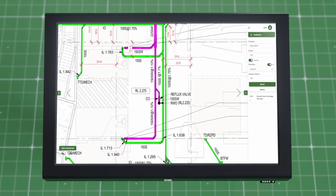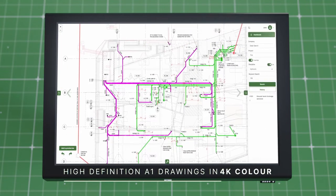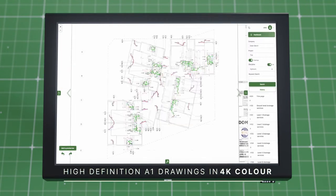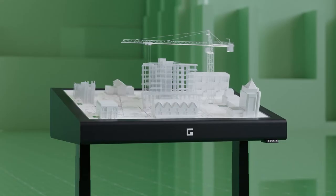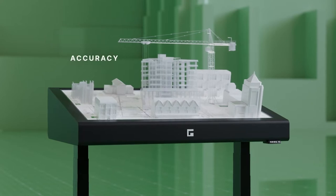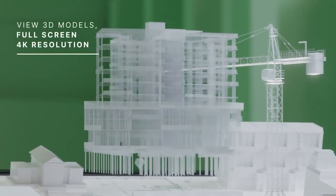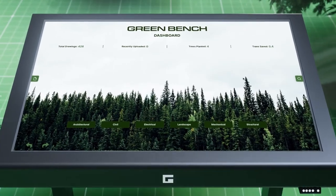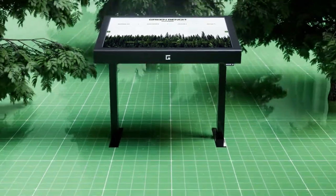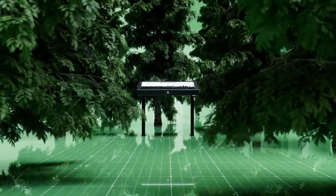Now, you can view interactive construction drawings or plans in high-definition colour digital format in full-size A1 and in real-time. This improves efficiency, accuracy, functionality and accessibility, all whilst reducing environmental impact. By viewing A1 drawings on a Greenbench, you're playing your part in improving waste management in the construction industry.